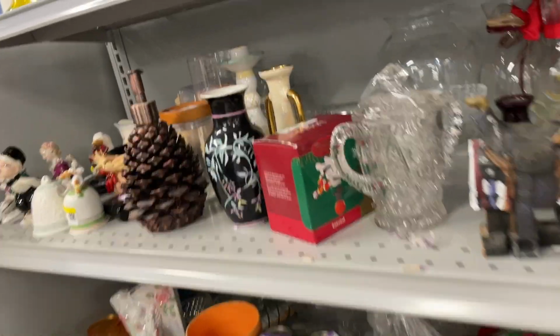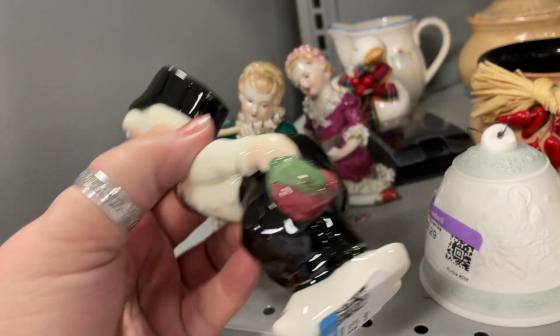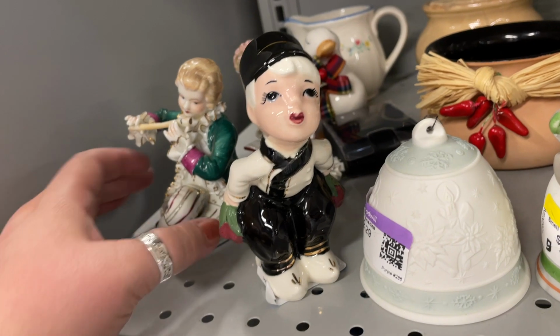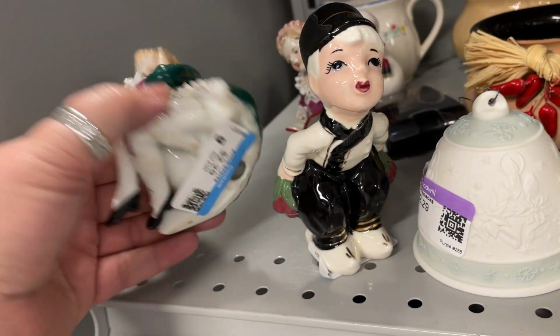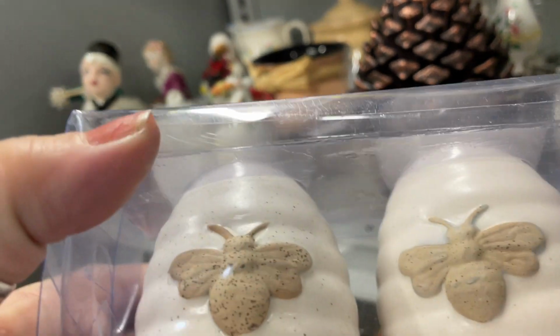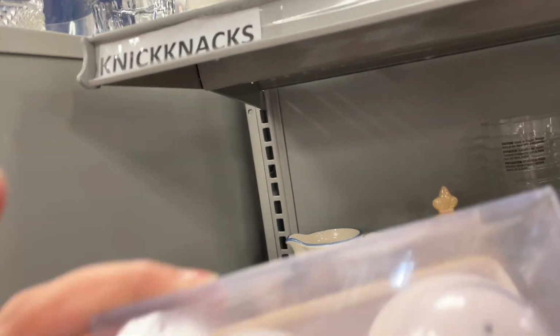I looked down the shelf and I saw this cute little kissing person sticking out here. Now, I have another one similar to this, but not as new. Mine's older over at the shop. And I think I have like $6 on the one at the shop, so $2.29 was not really a feasible flip. I like the look of these, even though they're modern.